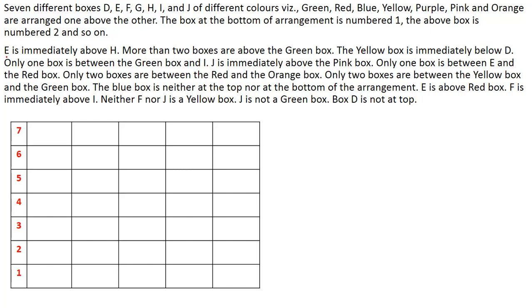As you can see, the first information here is E is immediately above H. So immediately above H, E has to be placed. But there are so many possibilities if we try to substitute this, so I'm just going to keep it on hold.